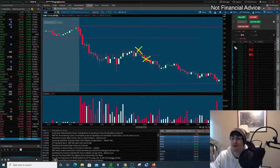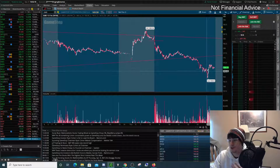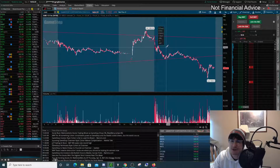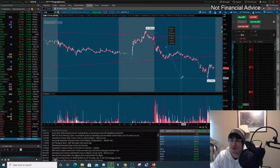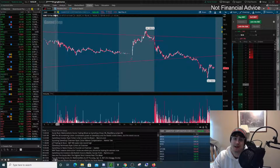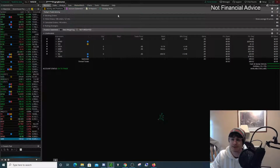Stopped out of GameStop. So glad I stopped out of GameStop, losing $90. I could have lost a couple thousand at least with GameStop dropping that much. I saved myself 9% from the entry by just stopping out. So I don't really get emotional or really care when I lose. I just look at what's the total P&L?